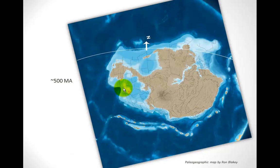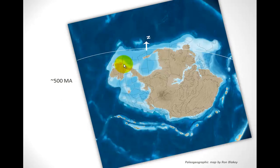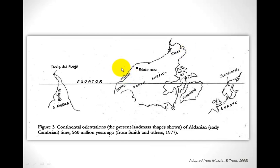Notice that America was also rotated about 75 degrees in a clockwise rotation, because we saw the north on the left side. So the area we were interested in was around here, which at that time was fairly close to the equator. As you can see here, the Poleta area was a part of the shelf in a warm coastal area, which had appropriate effects on the sedimentation of the area.